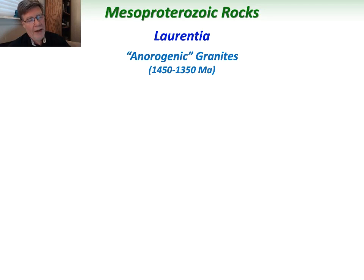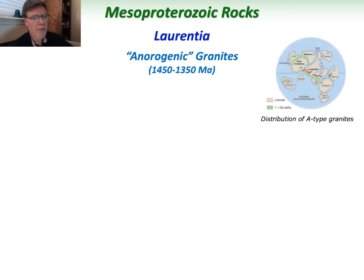Well, anorogenic granites are another major rock type of the Mesoproterozoic. Anorogenic means not orogenic, and if you put an a- in front of any word, it means not. So it was originally thought these weren't related to any kind of tectonic event, and that's being worked out right now. But these have an age that is similar to the Belt Purcell, about 1450 to a little younger, down to 1350. And these are present across multiple cratons, all the way from East Antarctica through Laurentia into Baltica and such. So there's a whole swath of these intrusions, and they're called A-type granites, which is another way to refer to these anorogenic granites.